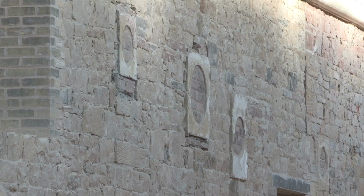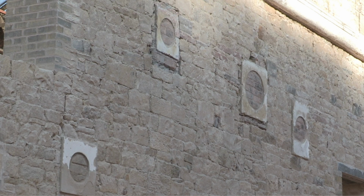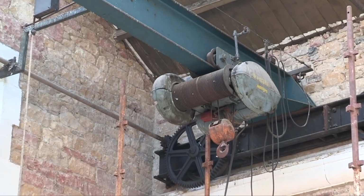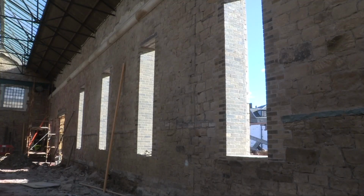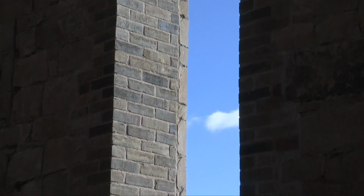As you can see, on the left-hand side of the wall are the holes that were built in the 1890s for the belt drives when the water engine, which made the electricity, was in this building. At the far end, you can see a crane, which dates back to the 1930s, which we are retaining for historical interest. And where possible, we're preserving the original trusses, the original roof, so that the history of the building will always be part of its future.